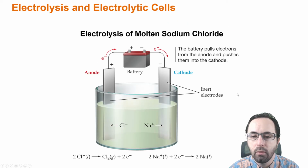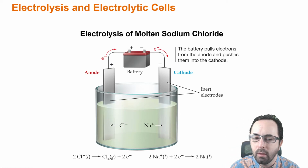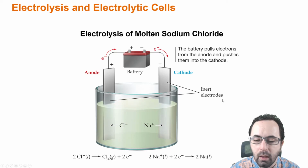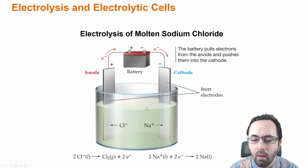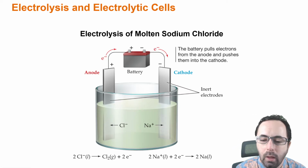So if we were to electrolyze molten sodium chloride, one thing you're going to notice about this electrolytic cell that is different from the galvanic cell is that in this cell we did not need a separation of the 2 sides, the cathode and the anode. Why is that? It's because we don't need to capture the movement of the electrons here. We are driving the movement of the electrons. And so it's okay that we do this all in one vat of melted sodium chloride.